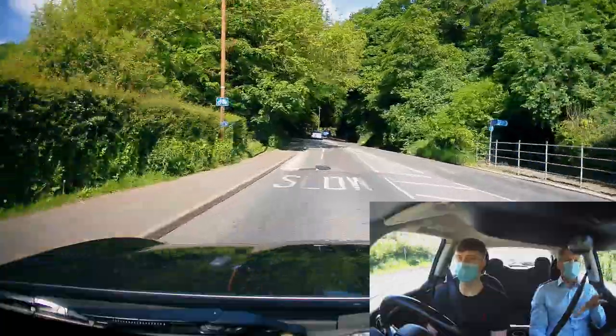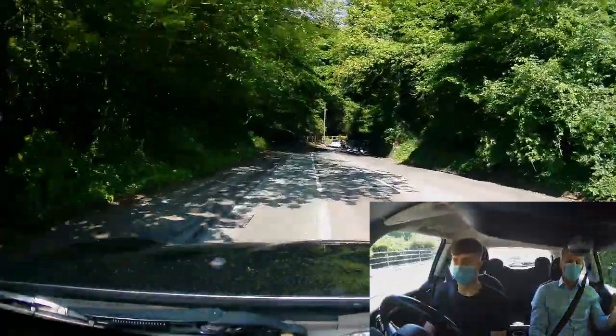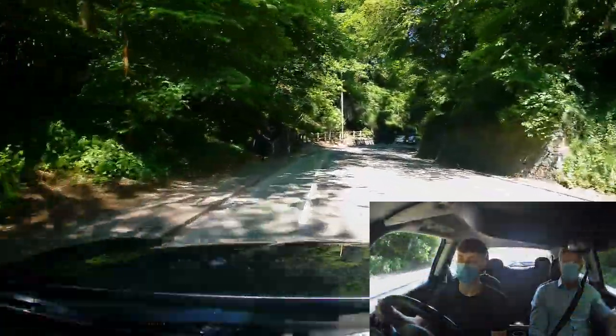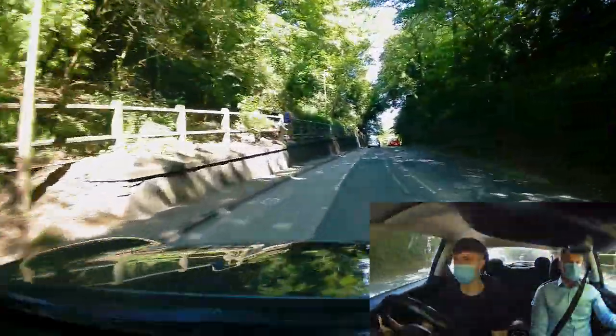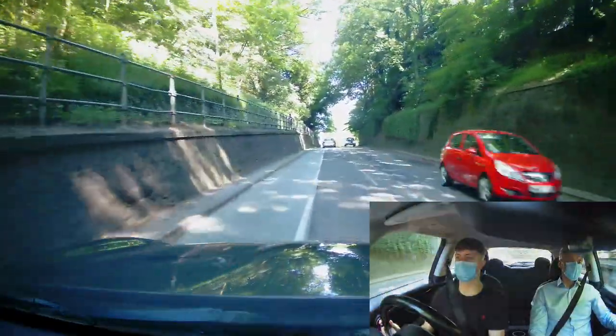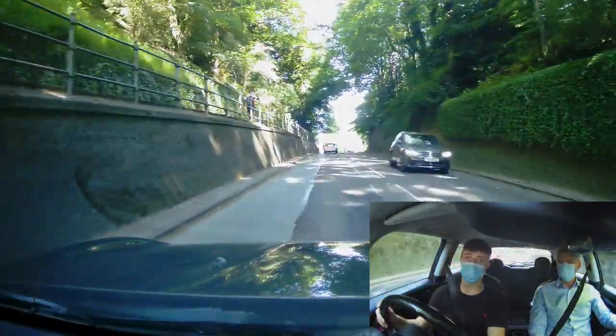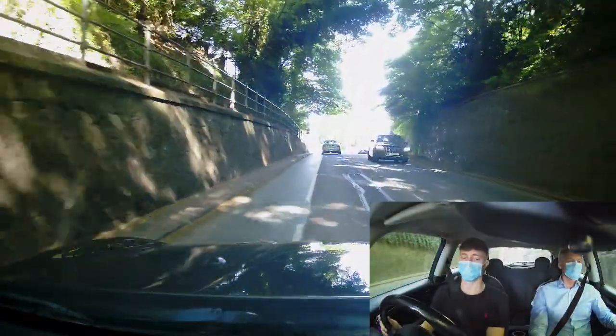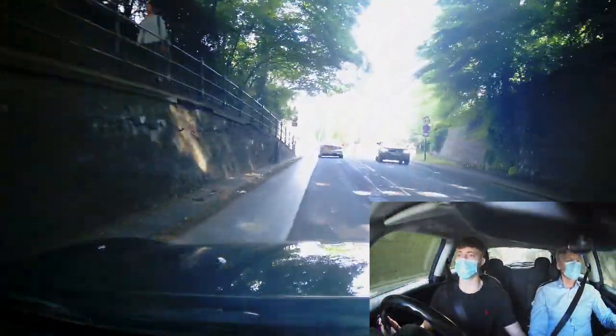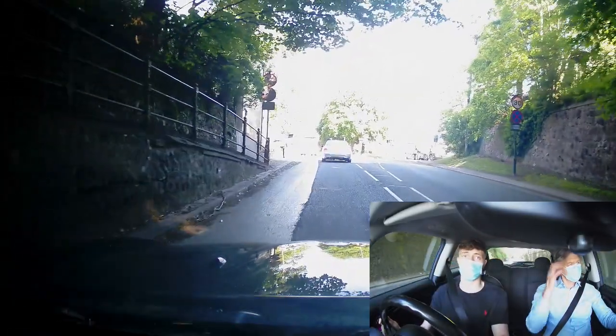Now, if no signs appear, then the road we're going on now is going to be 40 miles per hour. Signs.